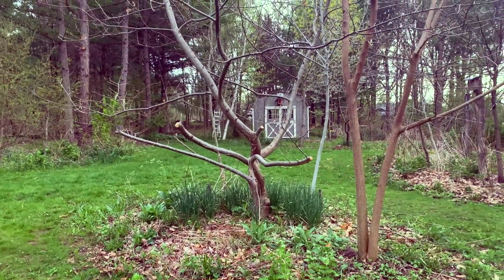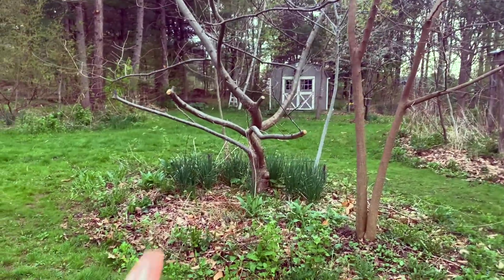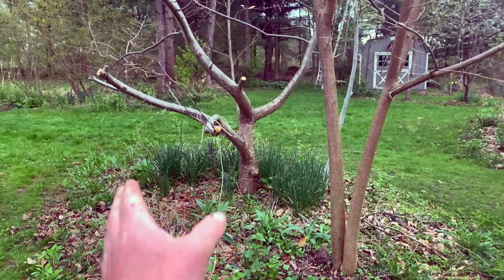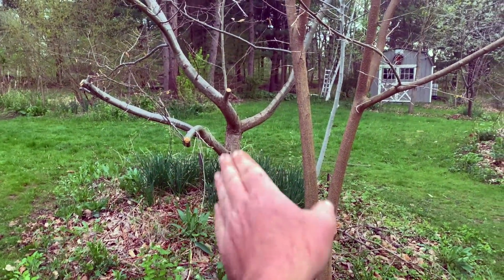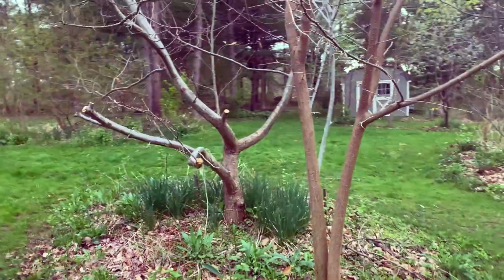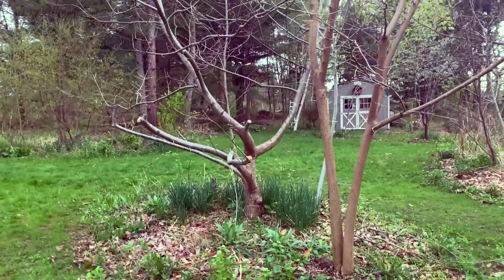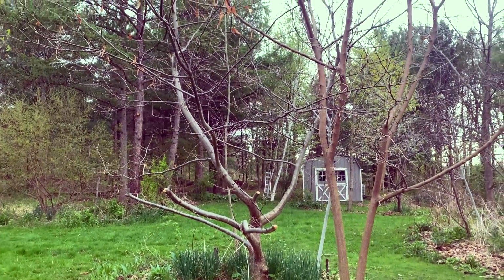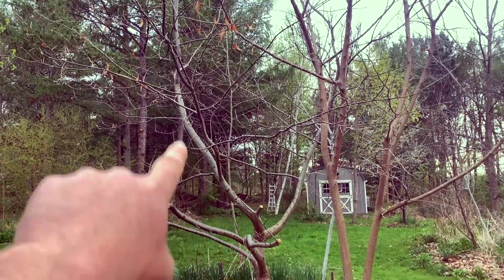This is a chestnut centered guild. I still have some finished pruning to do on that. I did most of the pruning work that I wanted this winter. I'm going to wait till they bud out and grow to do the finalized cut so that they heal faster. But the chestnut is our keystone in this space. This is probably a 12 or 13-year-old chestnut growing.